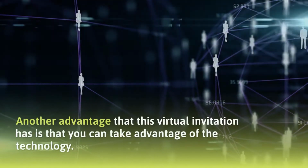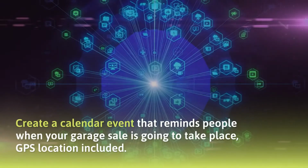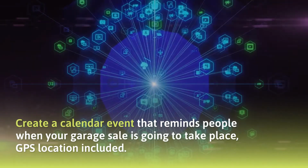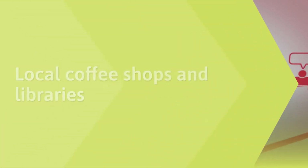Another advantage that this virtual invitation has is that you can take advantage of the technology. Create a calendar event that reminds people when your garage sale is going to take place, GPS location included. This can also be an easier way for people to reach out to you if they have any questions beforehand.